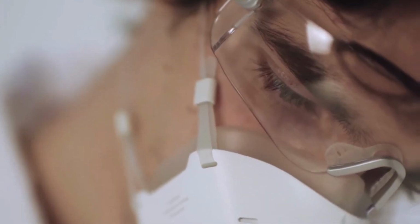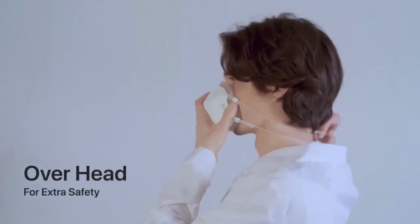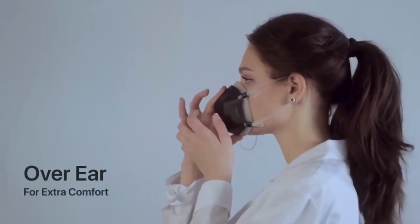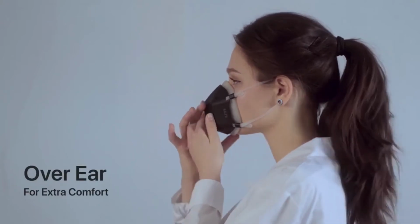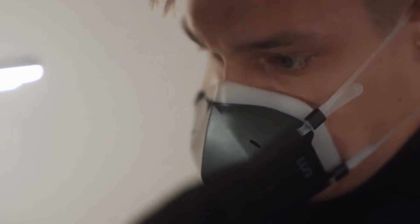Uvmask's medical-grade ergonomic silicone inner layer is soft against the skin. Wear it comfortably, however you choose, with its flexible strap styles. Uvmask creates a secure, airtight chamber that sits around your nose and mouth, making breathing easy, unlike traditional masks.